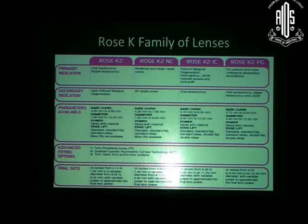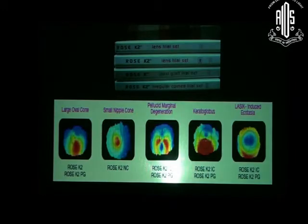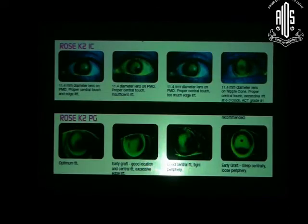Now the Rose K family of lenses comes in five types, along with the standard four types: the Rose K2, the Rose K nipple cone, the Rose K irregular cornea, the Post-Graft, and the new variety, the Rose K XL. They follow a very standard and simple principle of fitting. Based on the fluorescein pattern, you can go in for a good three-point touch in these cases and have a good comfortable fit in the first or second trial lens itself.